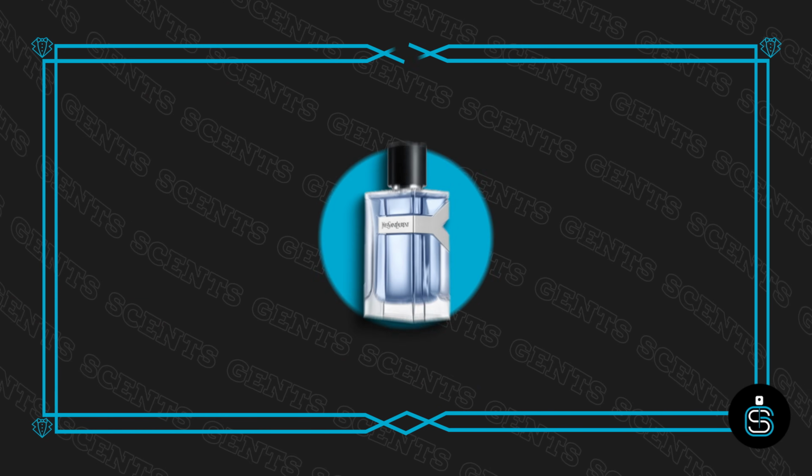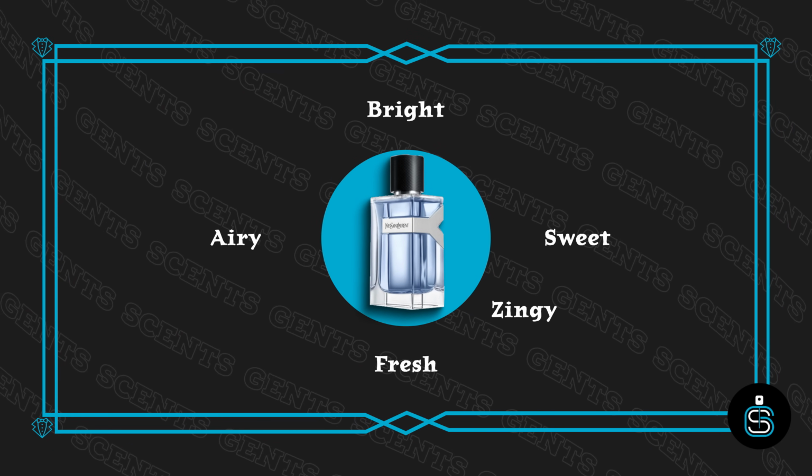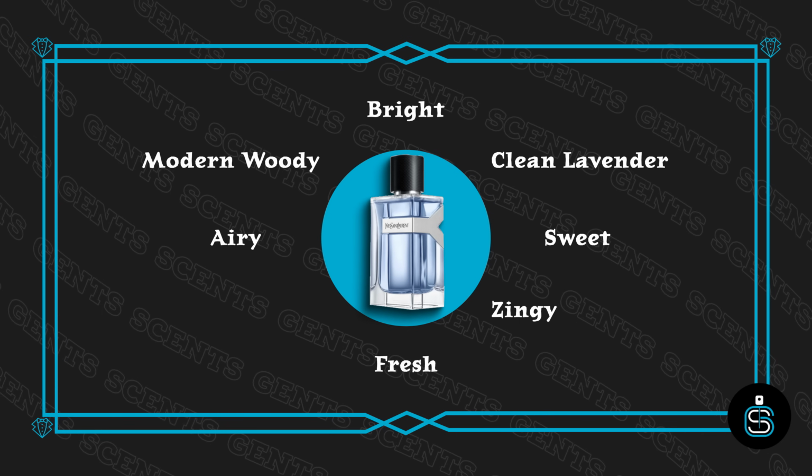It doesn't really have any divisiveness to it. So the opening here, very bright and airy, also a little bit sweet, fresh, and zingy. As it dries down, you have clean lavender and a fresh modern woodiness in the base.